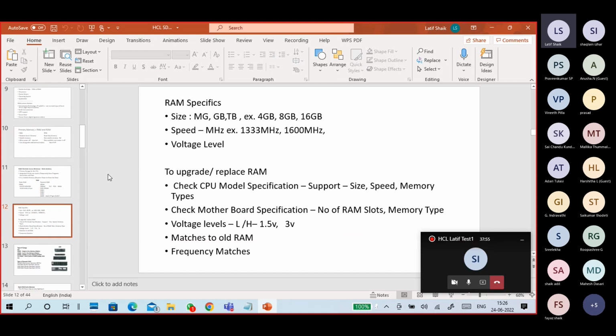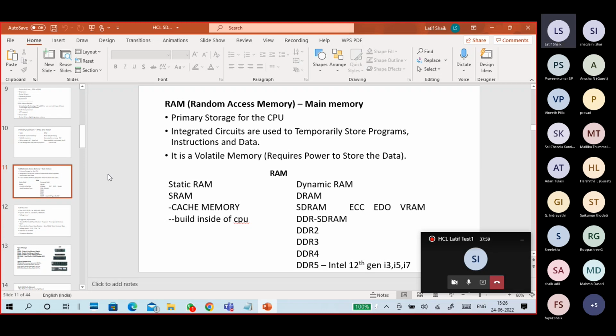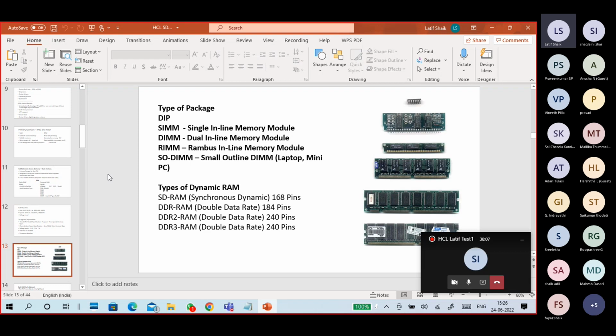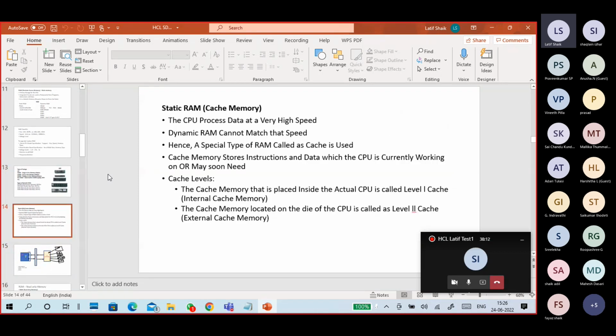Static RAM is cache memory RAM, dynamic RAM are the regular RAMs. SDRAM, DDR, DDR2, DDR4, like that. Okay, so what are the specifications, how to upgrade a RAM, that we have also seen. So troubleshooting, I didn't touch overall troubleshooting. One by one I will try to show you.